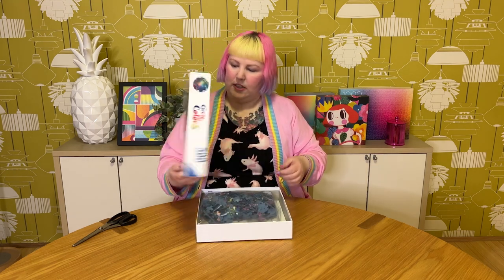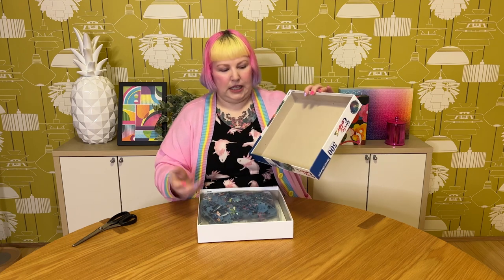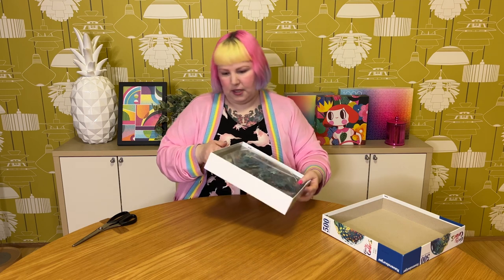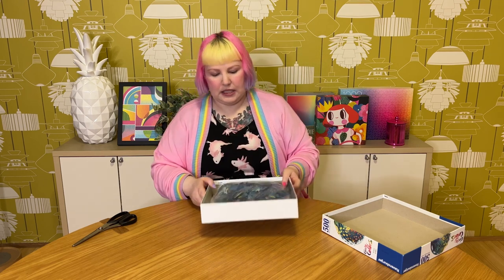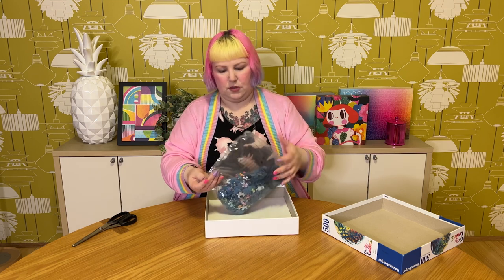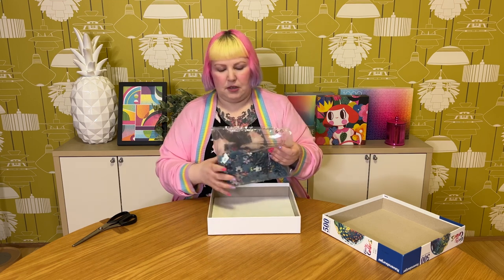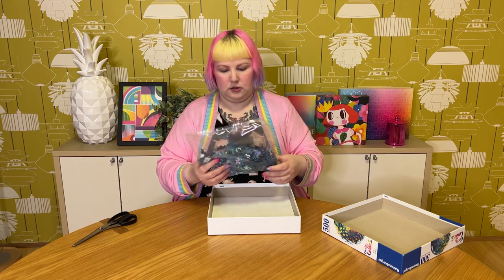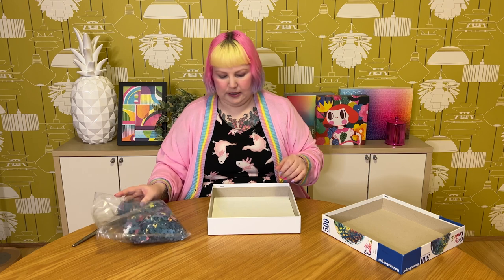Okay, and then on the inside we've just got plain cardboard, so that's good. And then do we have anything around the sides? No, it's just plain white. And then the puzzle pieces come in a plastic bag, which isn't designed to be reused, but you could if you wanted to, and which I guess you can recycle. We'll open that up shortly.